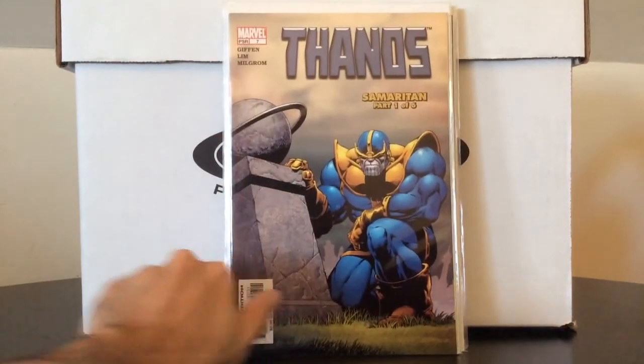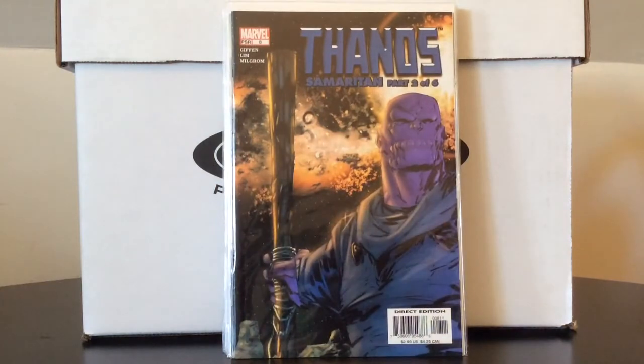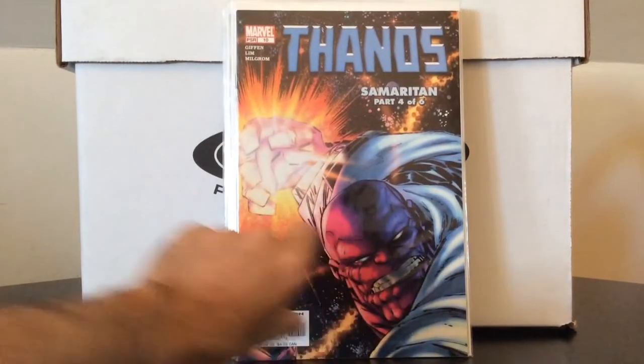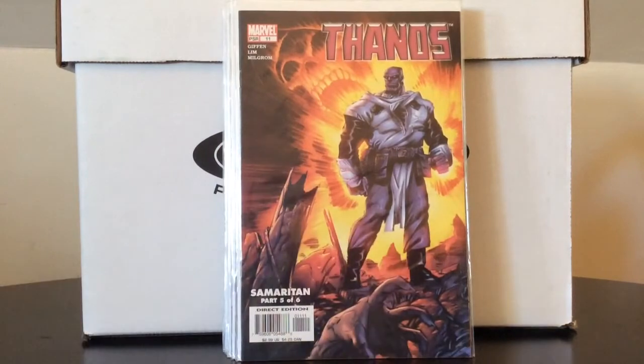With issue 7, Jim Starlin left, but he was replaced by this other dude from the 80s named Keith Giffen, who also knows a thing or two about doing a cosmic storyline. Number 8. Number 9. Number 10. Number 11.